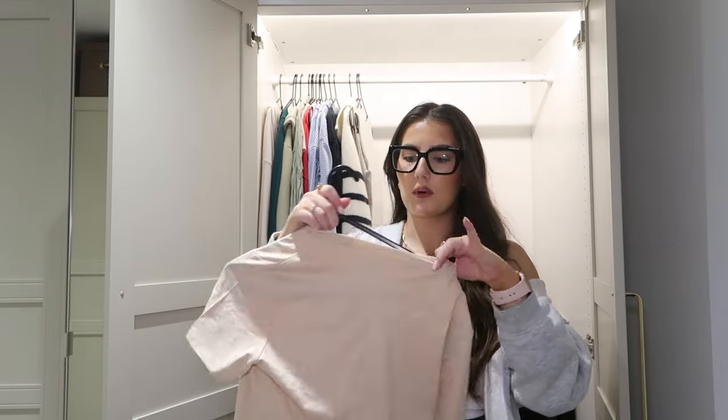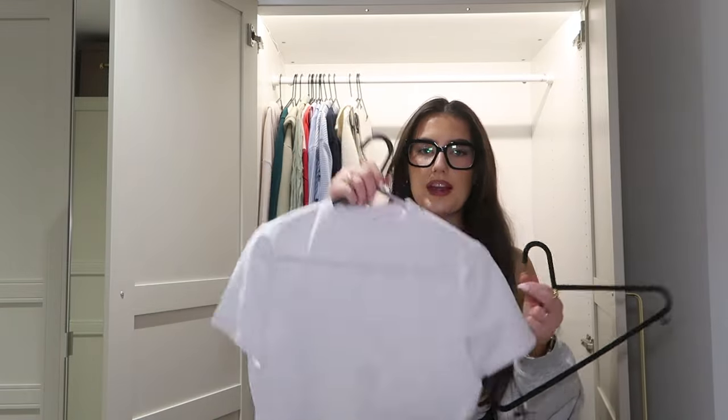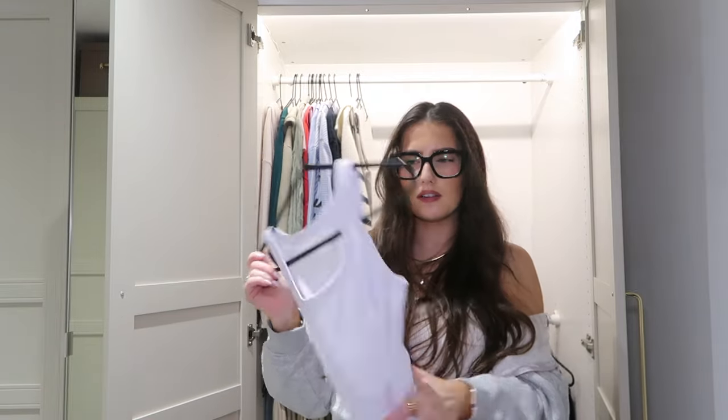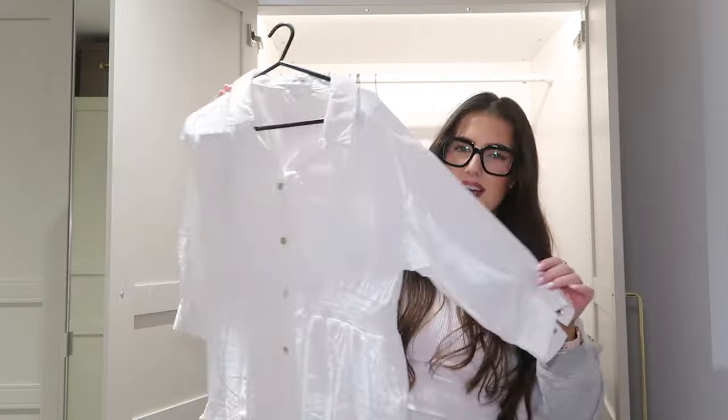So this is another one of those Skims dupes, which just doesn't fit me. It's from TikTok. They came in a pack of four, so there's another white one here, actually. I've literally never worn them in my life, so that is a no. And then I think there's another black one. Again, this is going to be a no, because I just don't like the material of this. See ya. Yes, keep. Definitely chuck.